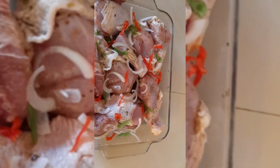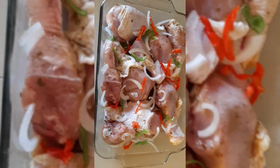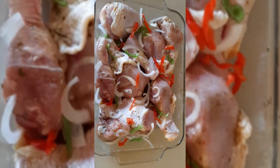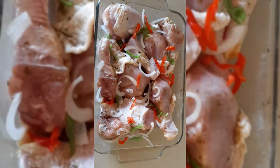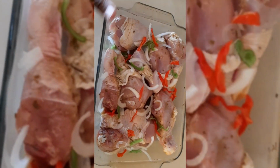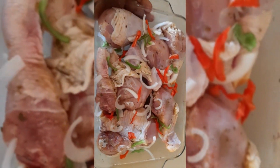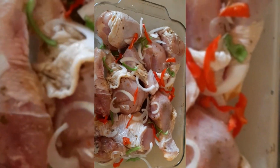The next thing is we added a little bit of water. You don't really have to add any water to this, because when the chicken cooks, it releases water and pretty much cooks itself. And we're going to cover this with some foil, so the steam is going to help cook the chicken as water is released from the chicken. So let's go ahead and cover this up with some foil and put it in the oven.